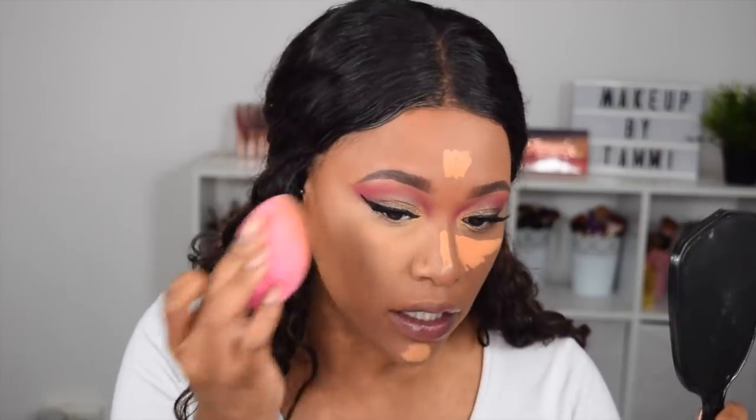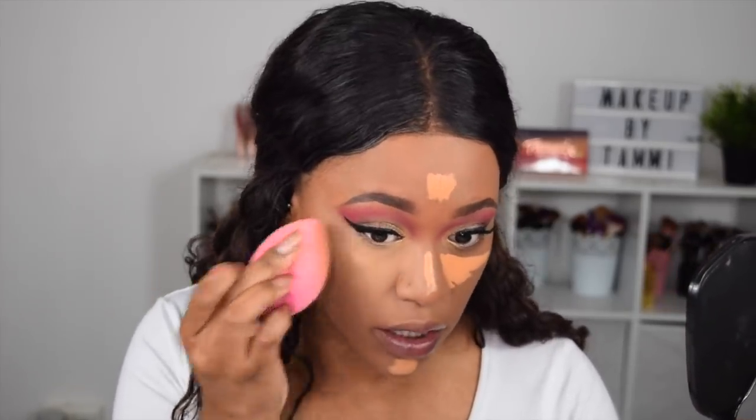Oh, what is happening here? This is not blending out as easy as I remember. I mean, it looks okay. It just looks a little bit patchy.